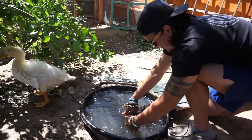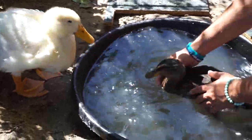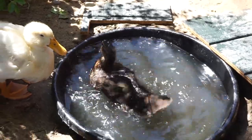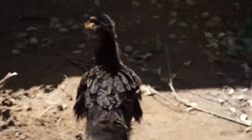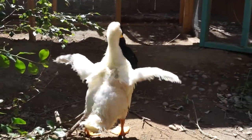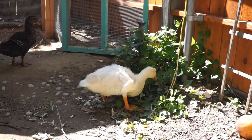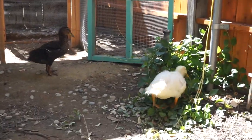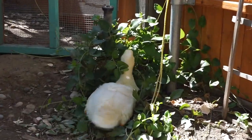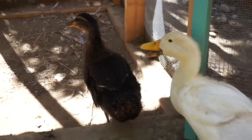Dwight's like a swan. Are you done being wet? Look at how big he is. Oh, we got another flapper. They love this little bush over here. Look at him. Hey, where are you guys going?